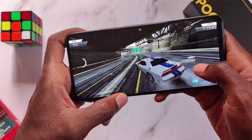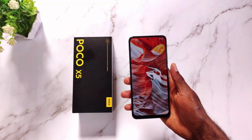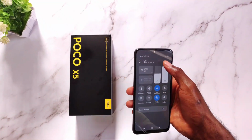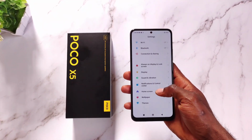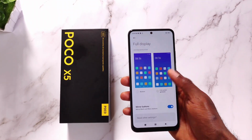But is the Poco X5 a really good value for money in 2023, considering its place in the highly competitive mid-range space? Well, many thanks to Poco for sending this over. I've actually used this device for a couple of days, and here is my 2-cent opinion of the Poco X5 5G.